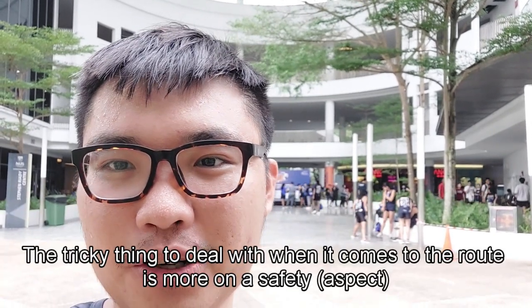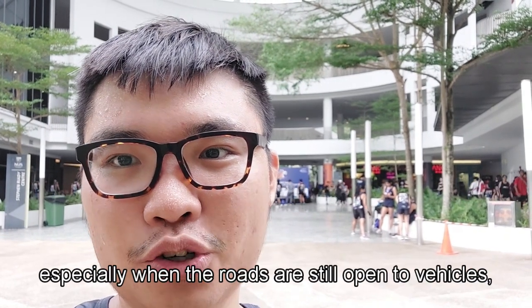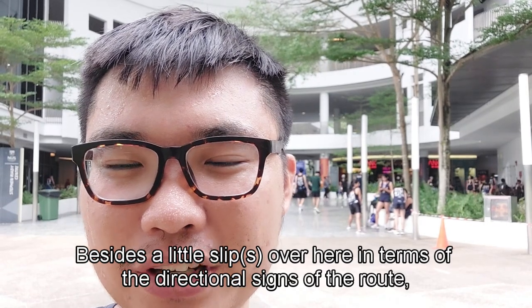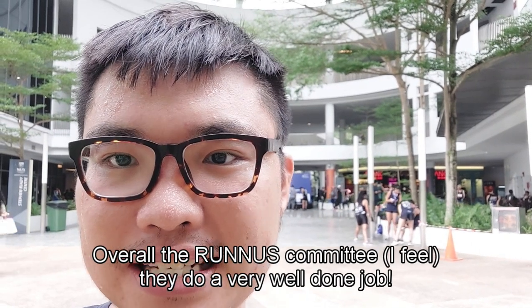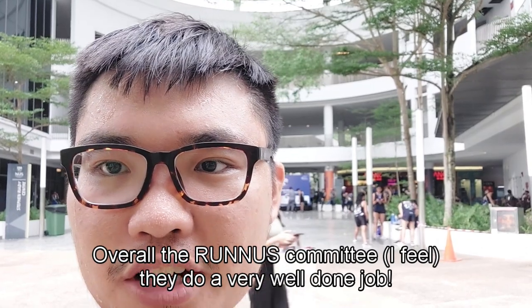The tricky thing to deal with when it comes to the route is more on the safety, especially when the roads are still open to vehicles, not like some other marathons where some parts of the roads are closed to vehicles. Besides a few slip-ups over here in terms of the directional signs of the route, overall I feel the Run NUS committee did a very good job.